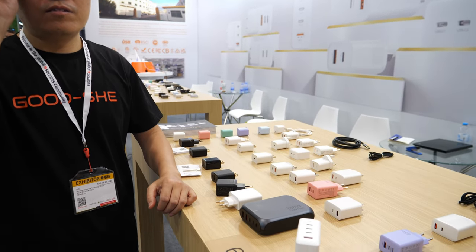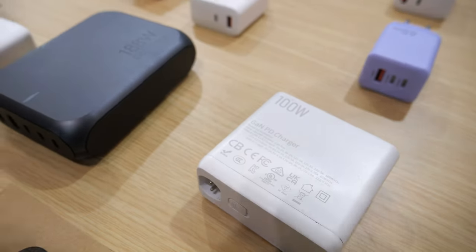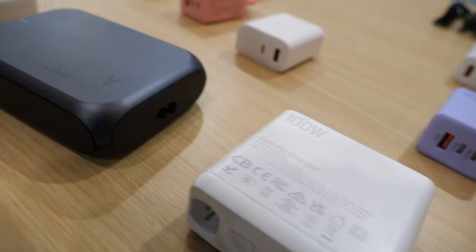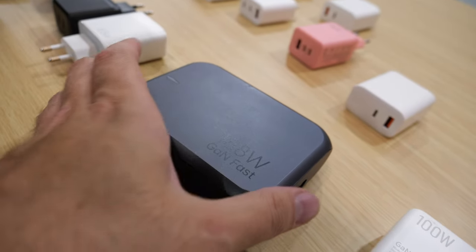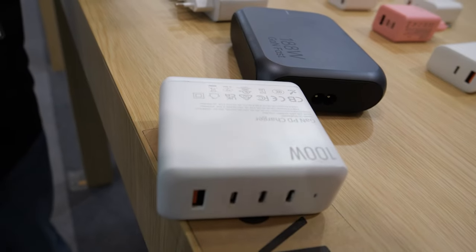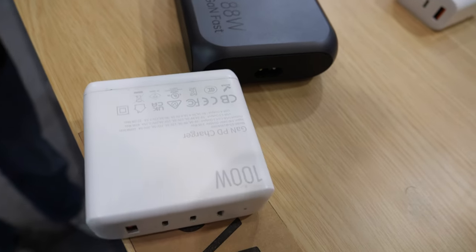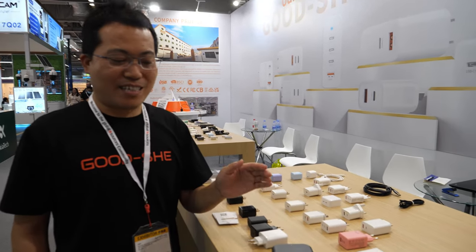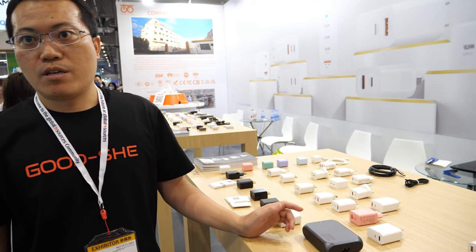So what is the future product? This one. This is the future. What's the price for the 188? The 188 is around 30 USD at present. And the 100 is around 17 USD. That's a crazy good price. Can I buy two? I'm joking. Yeah, but not now. How soon will it be ready? Around 3 weeks later.